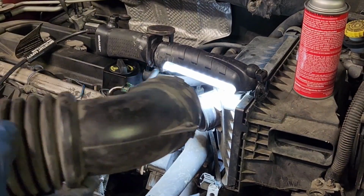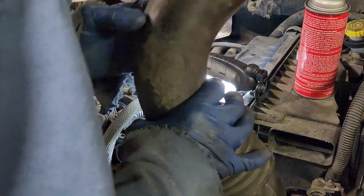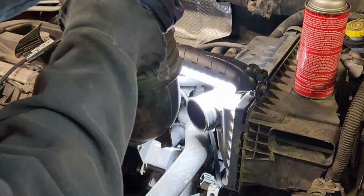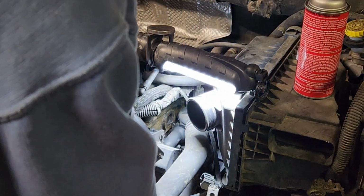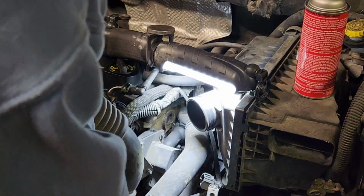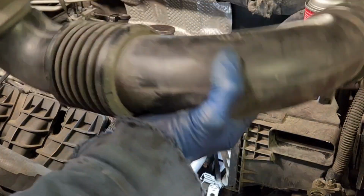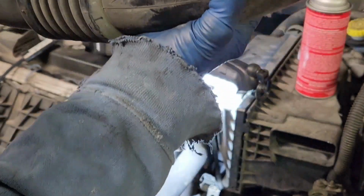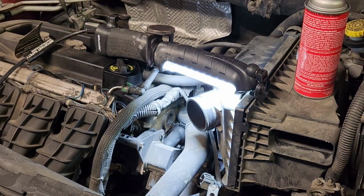All right, now the tricky part is getting this back on the throttle body. Remember, your sensor goes at the top up here. Make sure everything is loose. We're actually gonna spray a little bit of spray silicone on it.